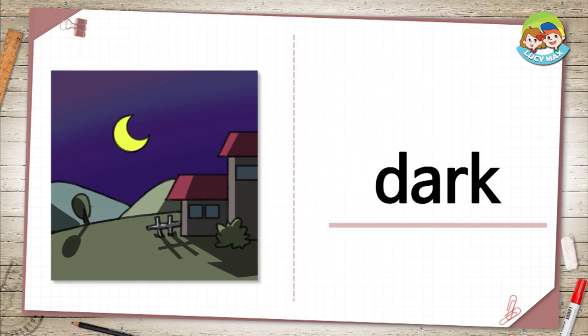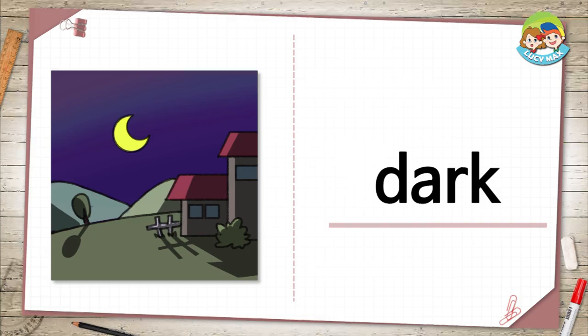Dark. In the picture, there is a moon in the sky. It is night. Lights are off in the house. It is dark outside. Do you like the dark?